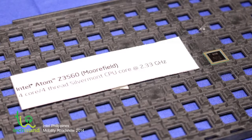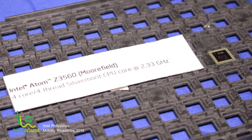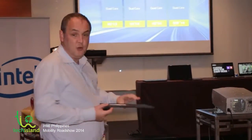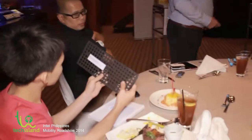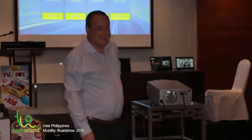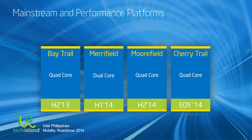Now what we have, which is coming out, this is more field. But basically this is quad core on 64-bit process technology. Maybe I'll pass it around that way. Please don't take it home with you, otherwise we're on the ferry back to Manila. But again, that is almost where we're right up to now.